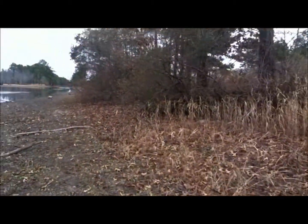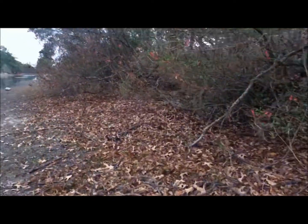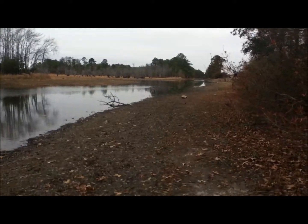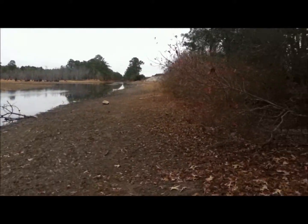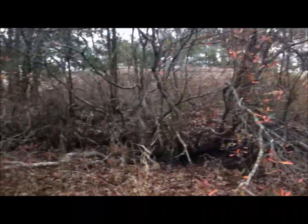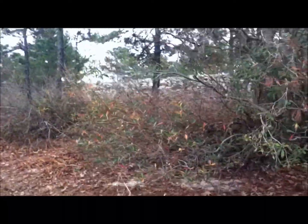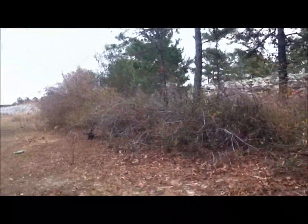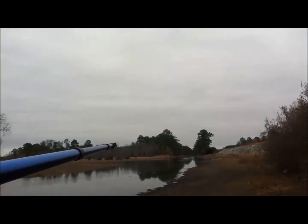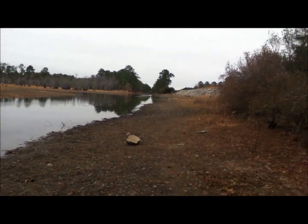Let's see here. See how far I can go. And you'll see the dike picking up on the other side over here. And I'm being real cautious here, mostly because I don't want to get surprised. But if we were to go way over here, and I'm not going to do that, you'd be able to look straight across and see those trees over there. So I want to try to get a picture of that for you.